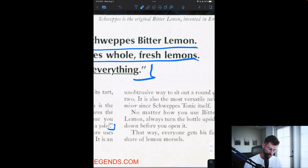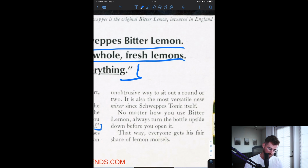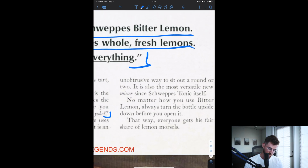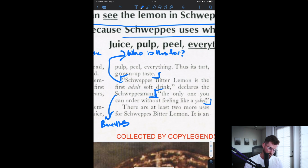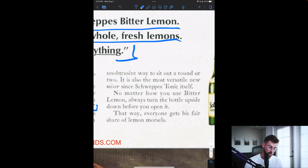It is an unobtrusive way to sit out a round or two. It is also the most versatile new mixer since Schweppes tonic itself. Interesting. So is this a beer, or is this more like a soft drink with no alcohol in that sense? So this is describing how you can use it. Okay, so it's an unobtrusive way to sit out a round or two.